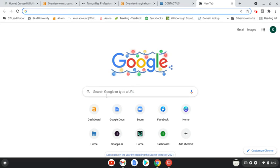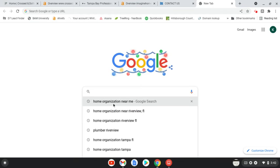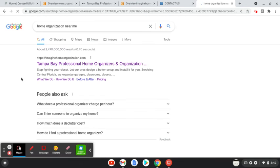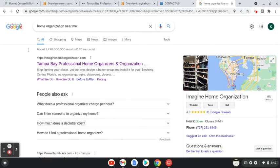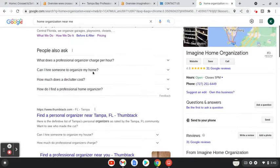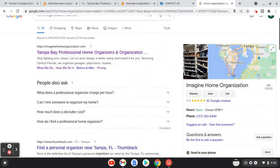If I go into Google, and in this Google search bar I type in home organization near me, this is considered what we call a keyword search. I'm explaining this because I'll be using that term keyword in a few minutes. So what happens when you type in this particular search? Normally, depending upon the niche or the type of service you're looking for, when you hit enter, you'll find ads at the top of the search page, and then you find this Google Map Pack in the middle.